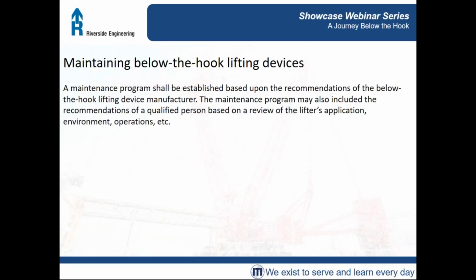Now, just like your car, you have to maintain below-the-hook lifting devices. A maintenance program shall be established based upon the recommendations of the below-the-hook lifting device manufacturer. The maintenance program may also include the recommendations of a qualified person based on a review of the lifter's application, environment, operations, etc.